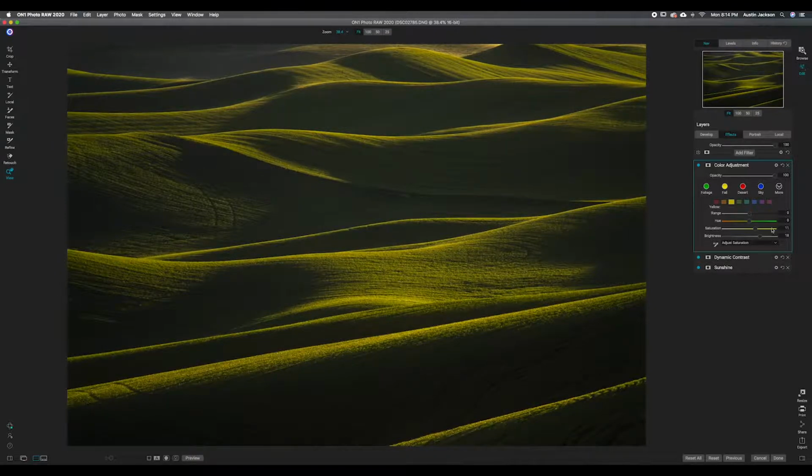And a lot of these tools that they have are nice because they're a combination of what you could get in Lightroom and what you could get in Photoshop, but all packaged into one program in a much easier to use way. They use really easy to understand language. So that's kind of one of my favorite features.